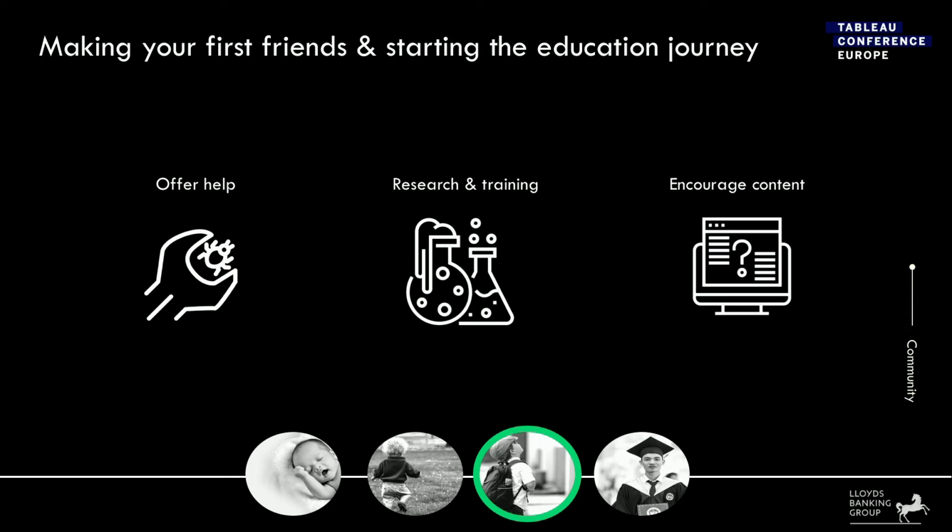And then finally, encourage content. It doesn't create itself. I wouldn't say people are lazy, but it often slips people's minds to put something cool onto the hub. So every time I saw something interesting, I was chasing people down saying, please, can you put it on the hub? I think everyone else will find that really useful. If you've got a question for me, can you put it on there so everyone else can see the answer?